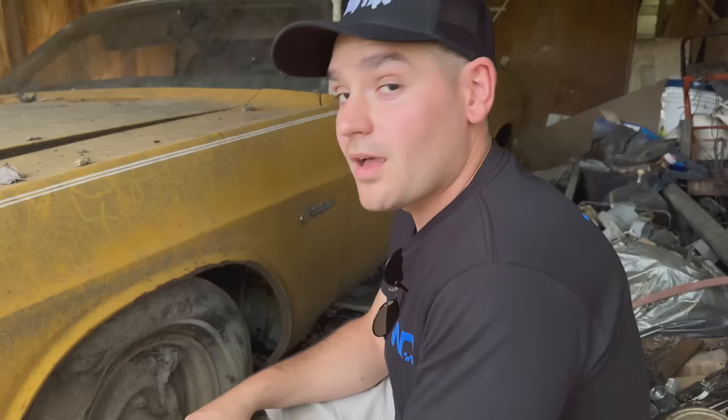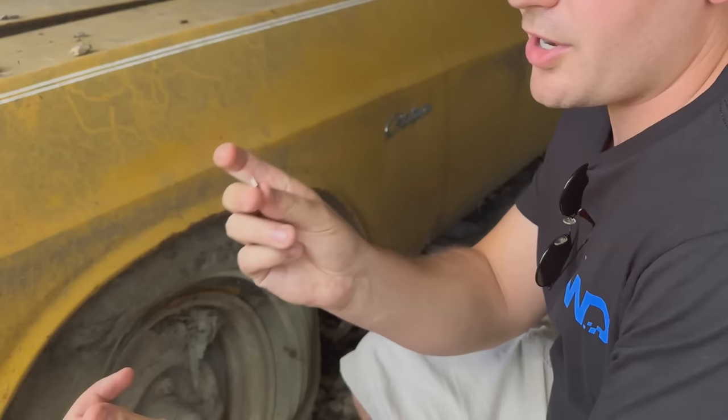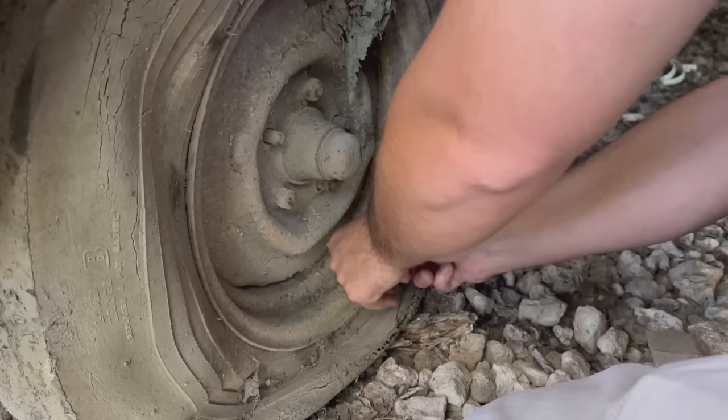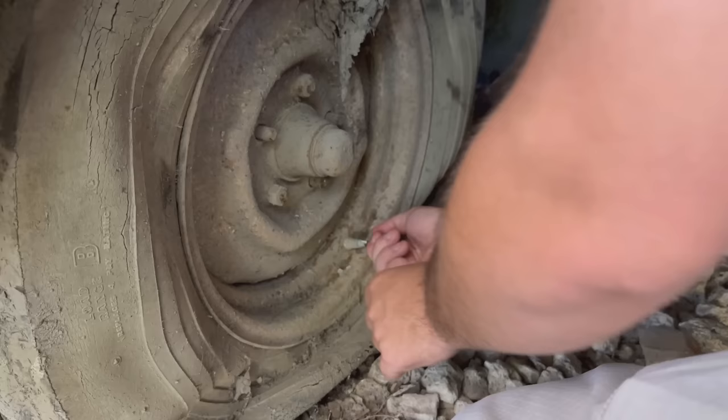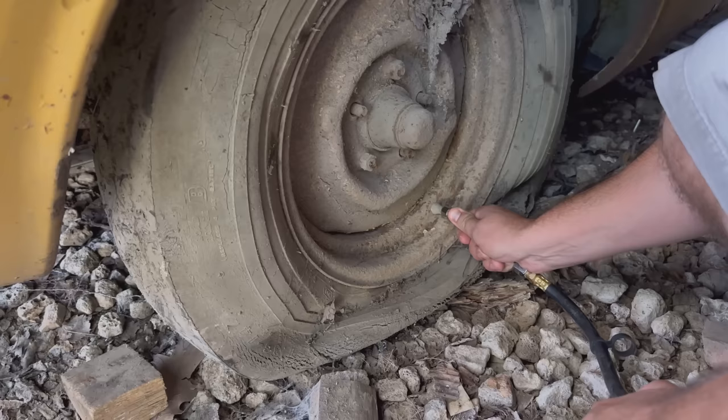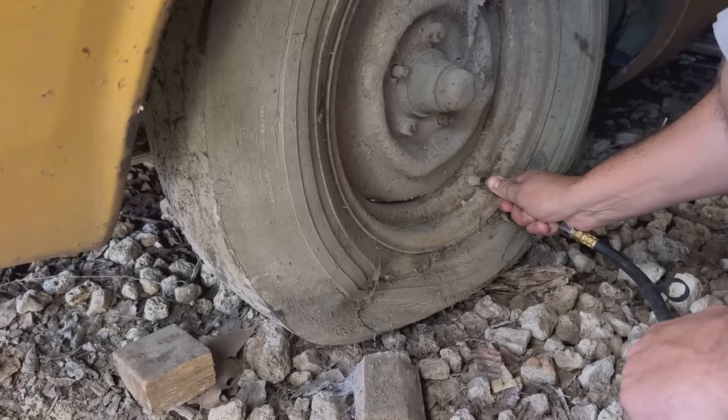All right, so these valves have no stems in them, so we're gonna replace them so we can fill this up with air and get this thing out of here. I have no idea if these are gonna hold air, but let's hope they do. There we go. Come on. It's moving. It is going up. It looks like it's lifting up and the car's staying stationary. Just keep going until you hear a pop.